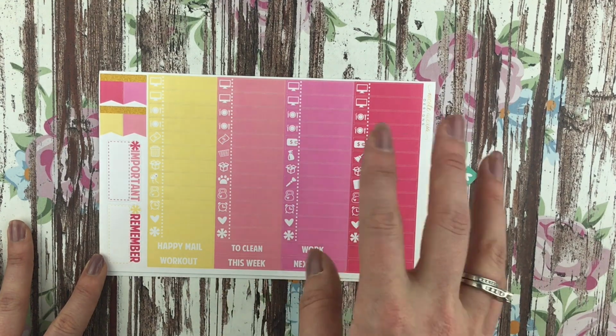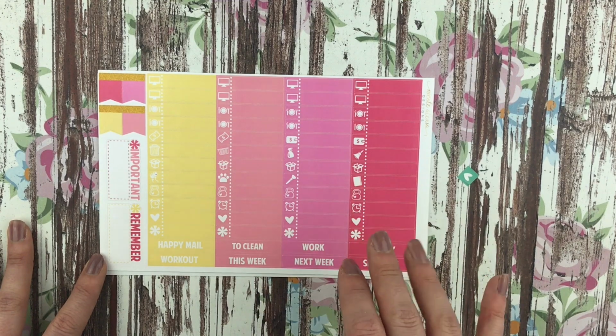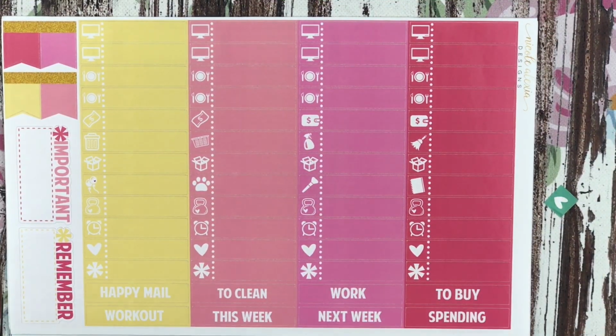So the TVs we swapped out. I wasn't a big fan of the older ones, so I put these in instead. And these kind of look like a TV, kind of look like a computer. I'm going to zoom you guys in just a bit. And I prefer that because I don't really watch TV, so I wanted something that I could also use if I needed to put like YouTube in or something. I think it kind of works for either.